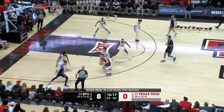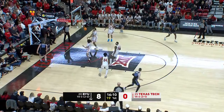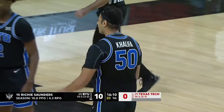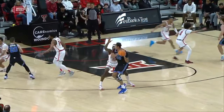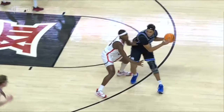Really good start for the Cougs. Ball moves well. Look at that late pass. Love that. Beautiful. How good is that? They've been doing this all year, Rich. This is awesome. This is called a late curl cut. Watch. He doesn't get it, Saunders, on the initial handoff. And watch him keep going because he knows Khalifa is going to pivot, face the basket, and drop the dime. This is total trust right here.